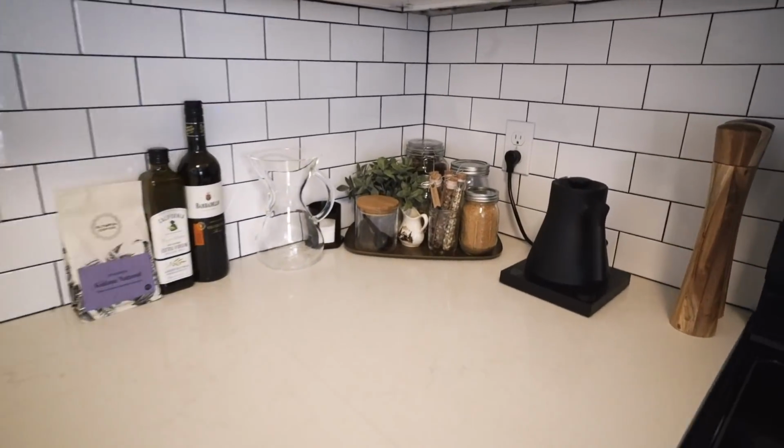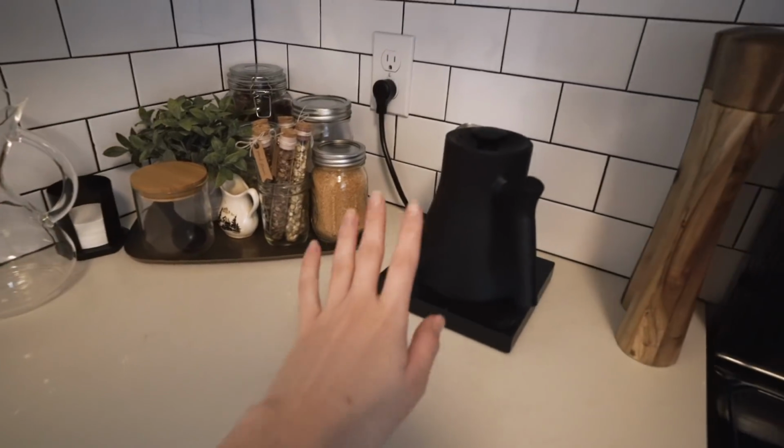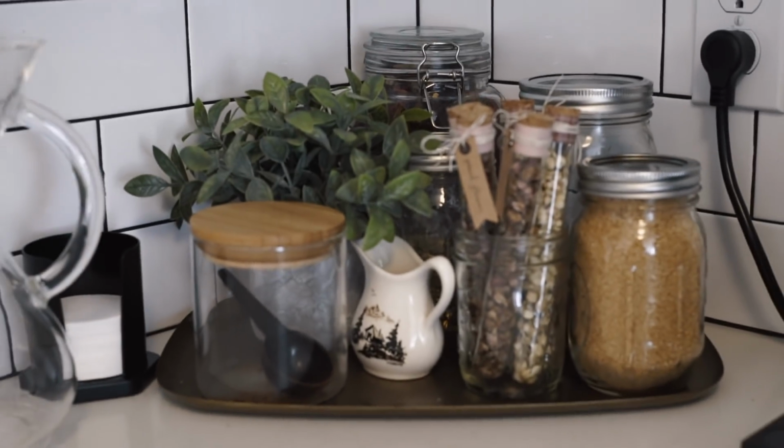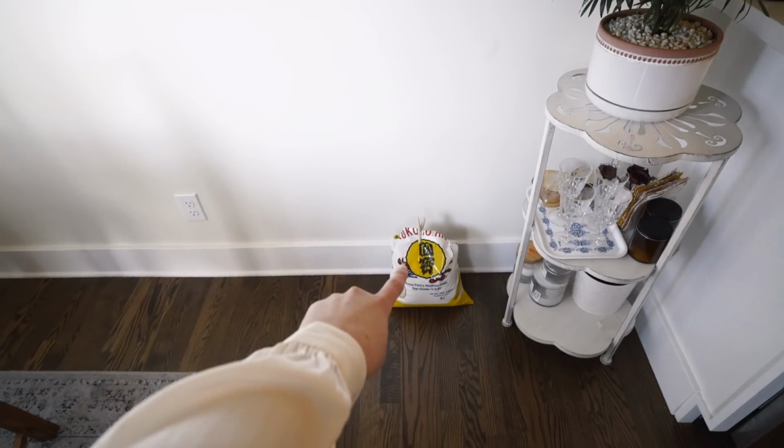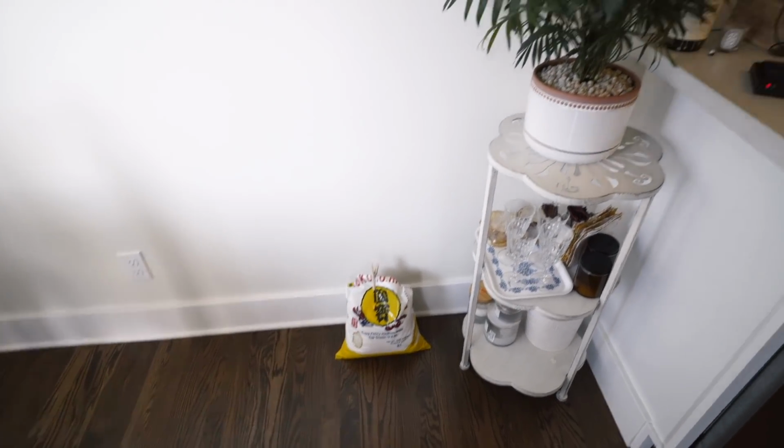Over here, I love this area. It's just our little coffee center. So we have a kettle and then various coffee, tea, sugars, things like that. Yes, that is a bag of rice on the ground. We have no other place to store it.